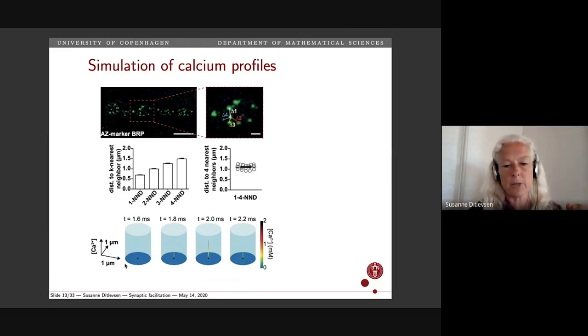and we ended up with cylinders like this. So the blue down here, this is the bottom, that is the membrane, and then we simulate in cylinders like this. And then we make reflecting boundaries. And why do we do reflecting boundaries? Because we assume that if a calcium comes here and hits this boundary, it will have other calcium floating in from the other side, of more or less the same size, from some other active zone.